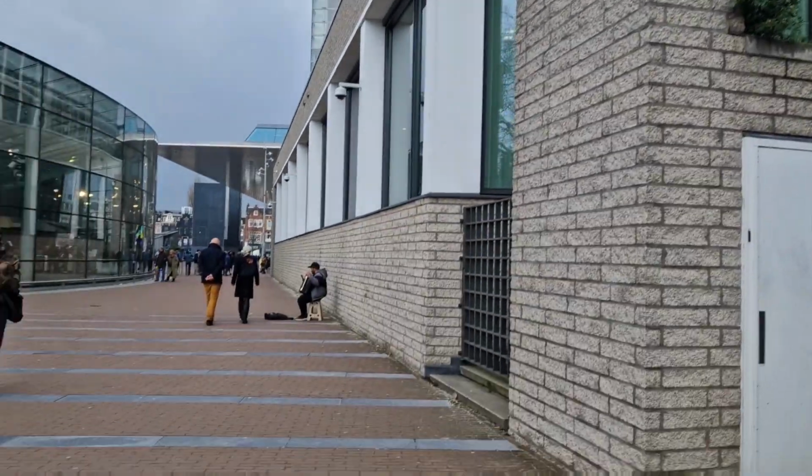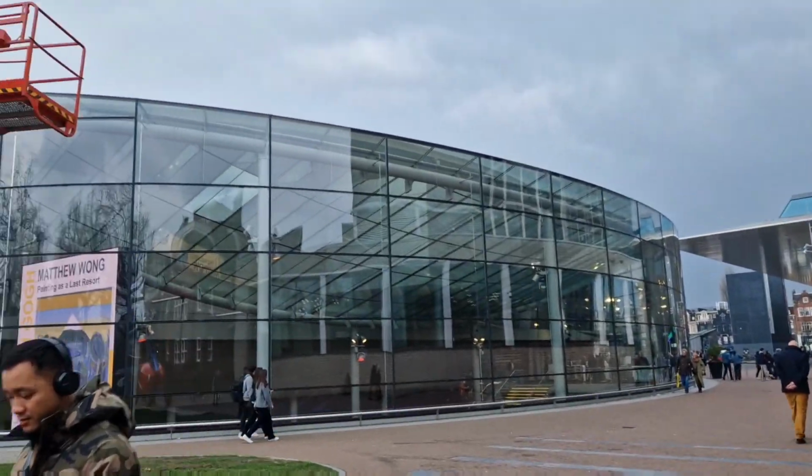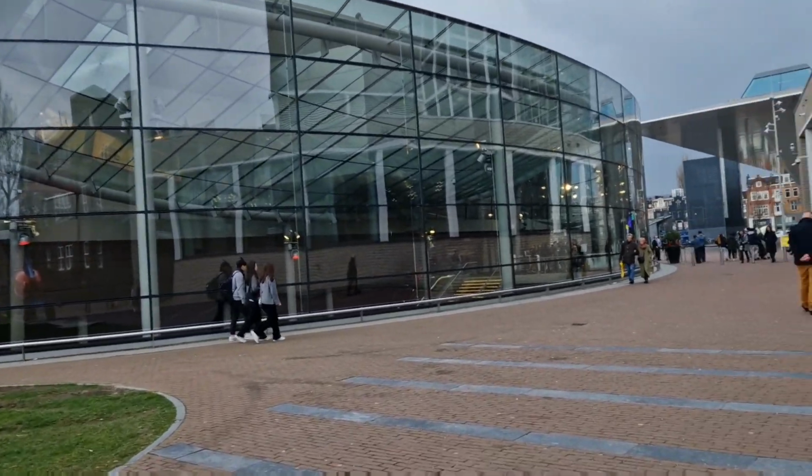Had to go in the Van Gogh Museum to see what this entails. Probably sunflowers and houses and chairs and all of that sort of thing. What do we reckon? I think that's definitely going to be a strong case of it.